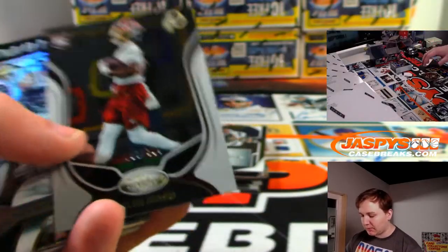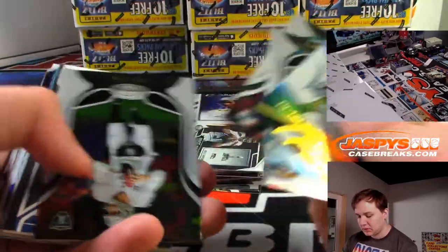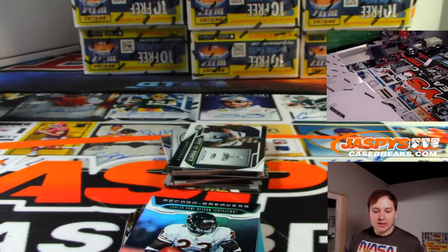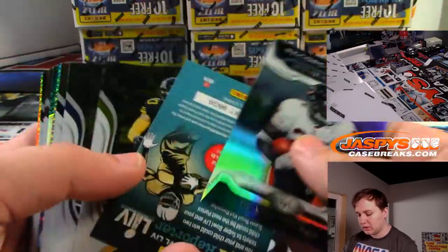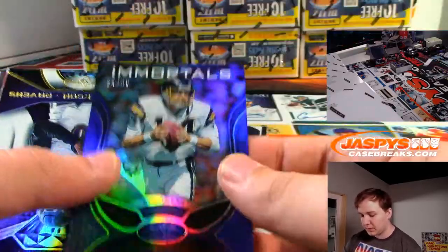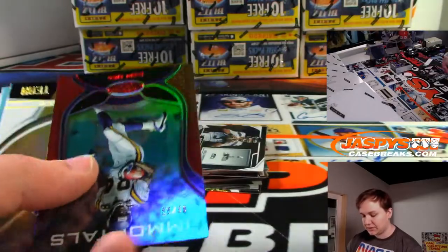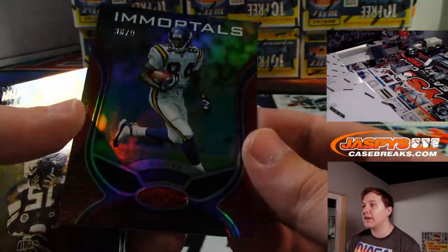We got Kelvin Harmon to $3.99. New generation for the Patriots, Jared Stidham. New England Patriots, that going out to Mark. Another hit. Purple to 50. That's Dan Fouts for the Chargers. Nice Dan Fouts. We got number to 99, Randy Moss for the Vikings Immortals.